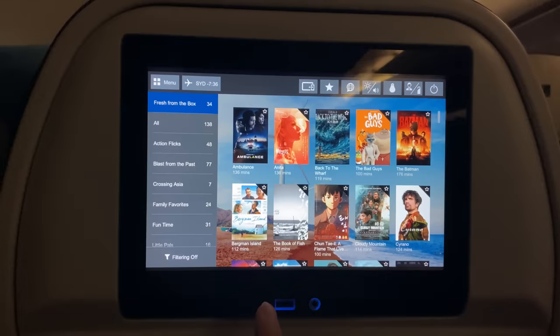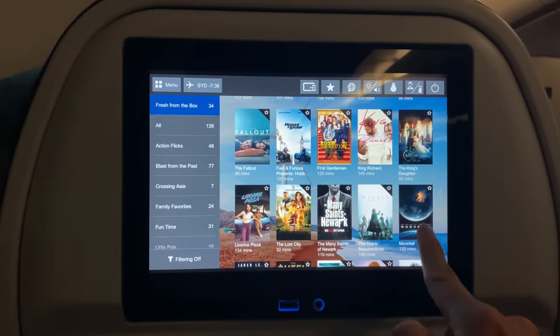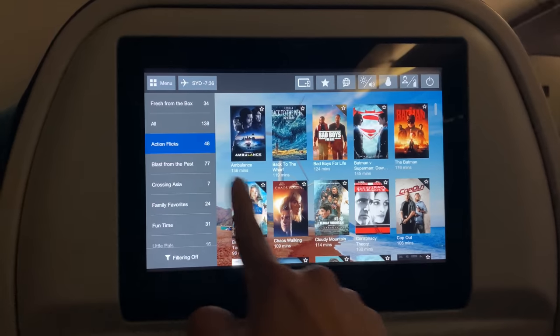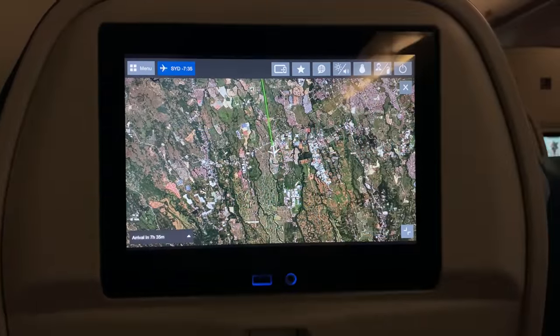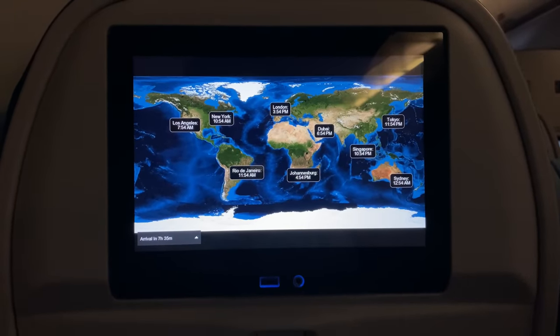Now that we've taken off, I'll quickly show you your entertainment system. First of all, your TV screen is really responsive to your fingers, and it's really HD, maybe even 4K. You've got 136 movies to choose from, 34 of which are new movies. And here's a quick look at the flight map. It's not interactive, meaning you have to wait for the slides to change by itself.